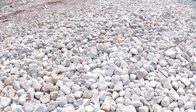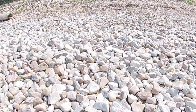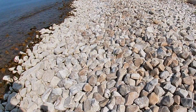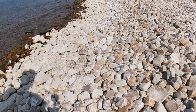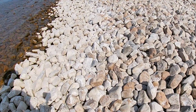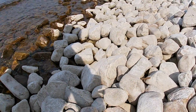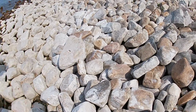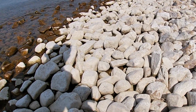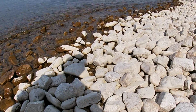As I walk, pay close attention to all these rocks. And of course, they're not going to be out. Good. They are all just sunbathing. Huh? So they're all just sunbathing. Oh my god.